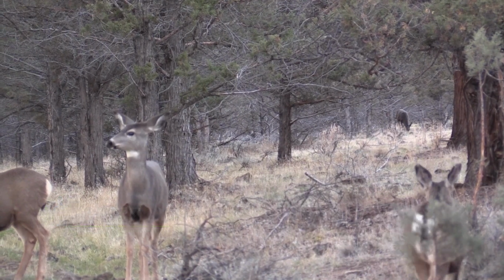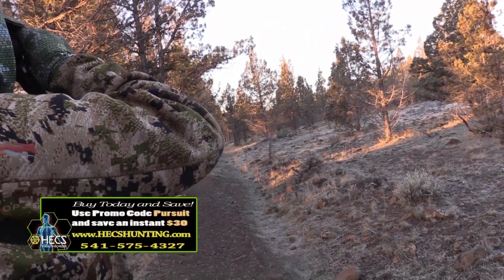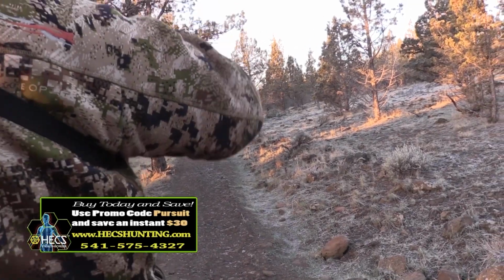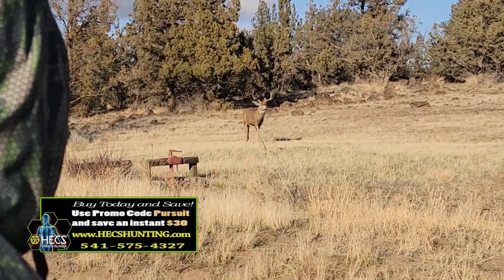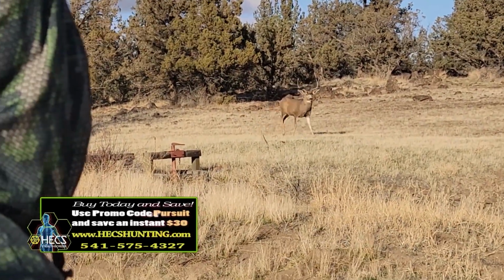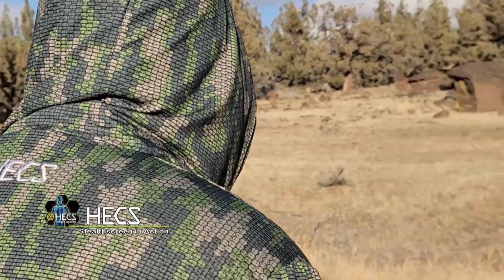The next couple of days, I spent stalking around the edges of the fields, checking my trail cameras, and trying to get an idea where those bigger bucks were hanging out. I spotted this small 4x4 heading right toward me, and I couldn't help but try to see just how close my HECS system would let me get. My buddy Andy Day filmed this encounter on his cell phone.